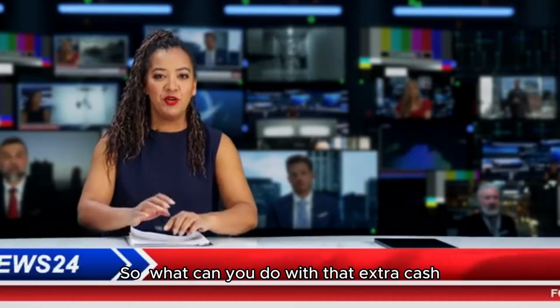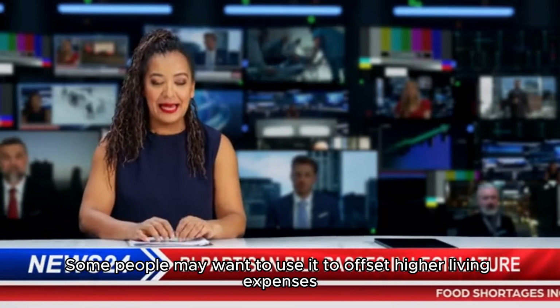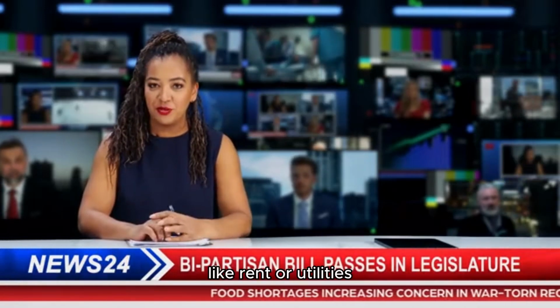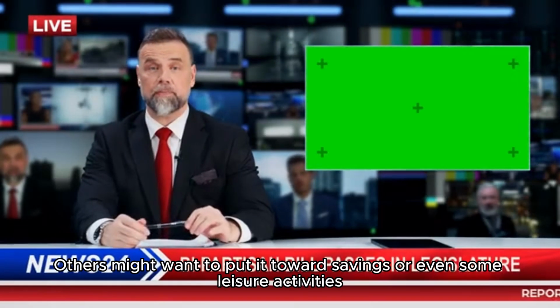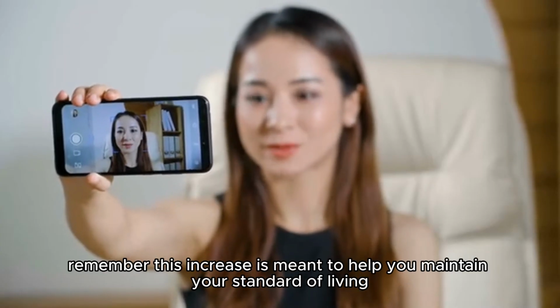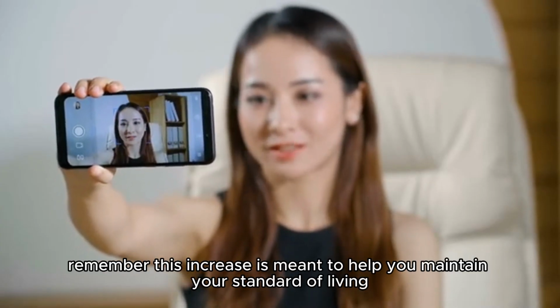So, what can you do with that extra cash? Some people may want to use it to offset higher living expenses, like rent or utilities. Others might want to put it towards savings or even some leisure activities. Whatever your choice, remember this increase is meant to help you maintain your standard of living.